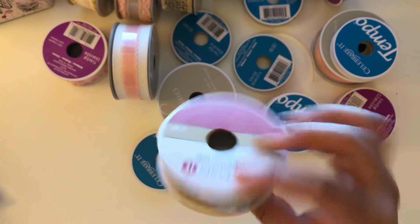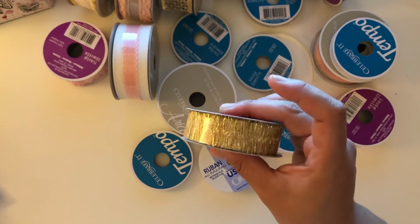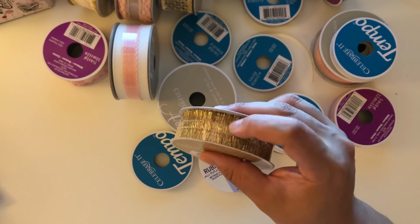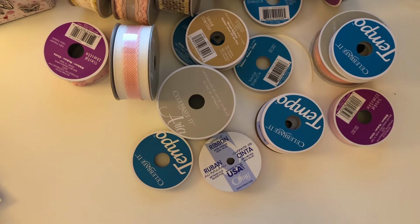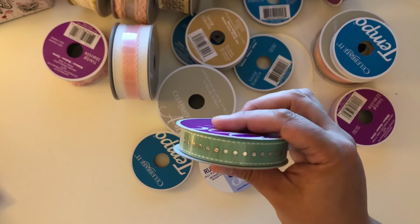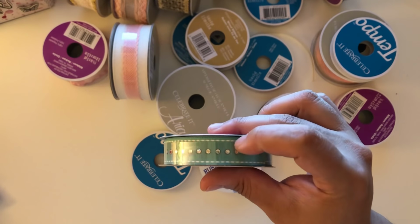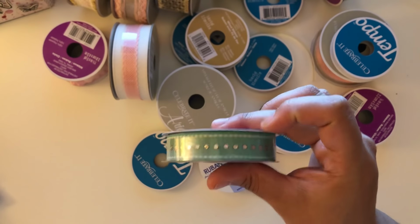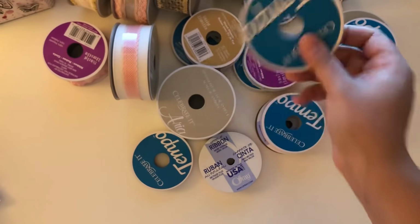This one is a Christmas one. I had this from last year and I picked up another one. I love the way this looks on projects. And then I picked up this teal blue one with these cute little studs. So pretty. And then it also has like a little stitching design. I picked up this gold one.